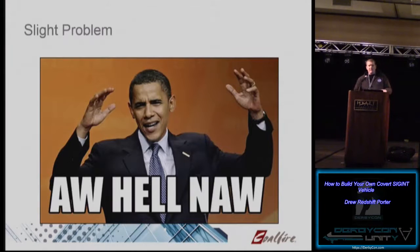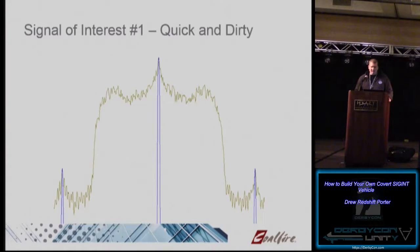So I'm going to show you the quick and dirty of this. So we got some type of signals of interest. What type of modulation is this? You get a free beer if you get it right. What? No, I haven't heard it yet. Starts with a P. How about that? Oh, there we go. Who said that? There you go. You get a free beer. Though that was kind of like handing it out.